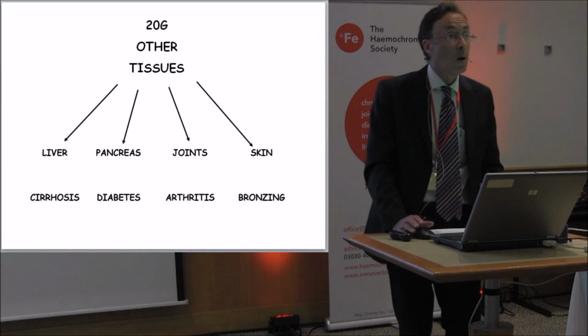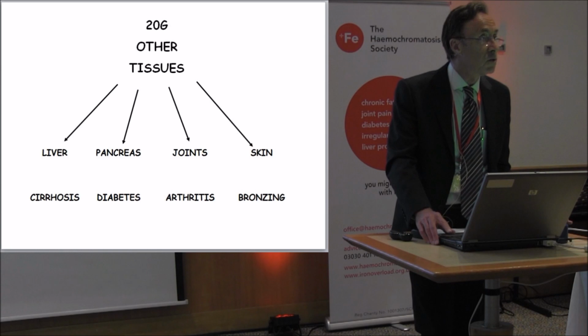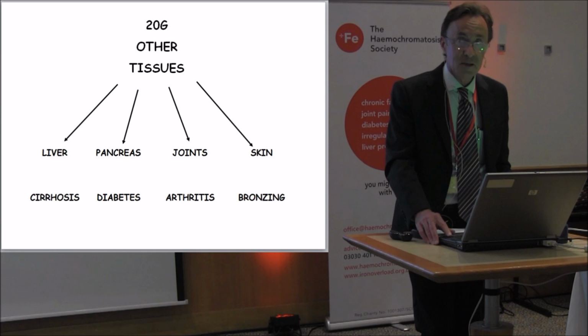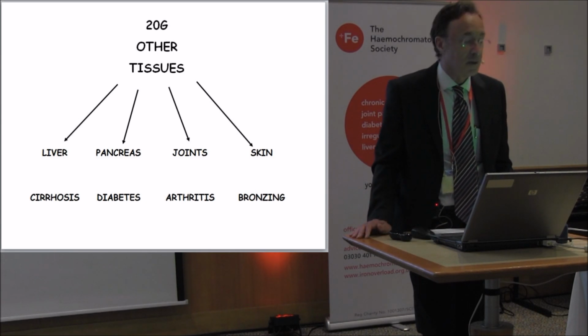So what are the other tissues that might take this iron? Well, it can go to the liver and cause cirrhosis or liver damage in other forms. It can go to the pancreas and cause diabetes. It can go to the joints and cause arthritis. It could go to the skin and cause a bronzing color.